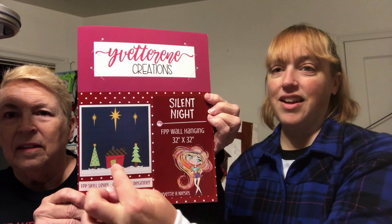All right. Okay, so then we have. I feel like it's always a book when she does it. I think it's great. Look at that. So the skill level is confident beginner. Oh my gosh, it looks really cute on the front of the book. There's the book right here. I like that. That is cute, isn't it? Oh my gosh, that is just adorable.